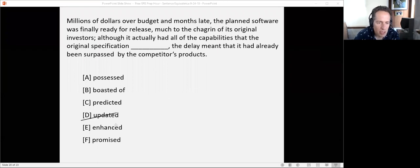But the specification didn't update or enhance the project. So notice they're comparing the actual to the projected. Although it had all the capabilities that the original specification blank, the delay meant it had already been surpassed, right? So they're saying, hey, the project came out the way it was supposed to, and it had what it was supposed to have, but it was so late that it was already out of date, right? It would be like if I was going to make a phone that was better than the current iPhone, but it came out 10 years from now, and by then, it had to be synced with your brain and the size of your fingernail and able to facilitate space travel. And I'm just putting out the iPhone 11 basically, right?